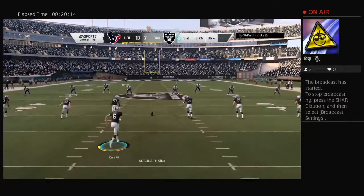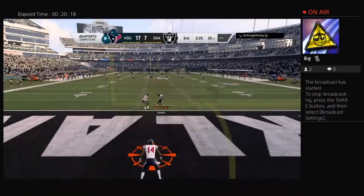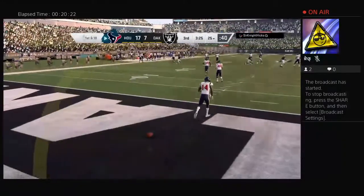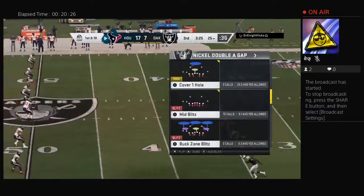So they throw the pick 6. They'll get another shot at it now as this one's in the air. This is taken about 7 yards deep. Let's go, boys. Let's go. At their own 25-yard line.